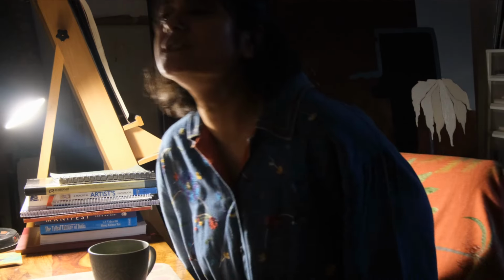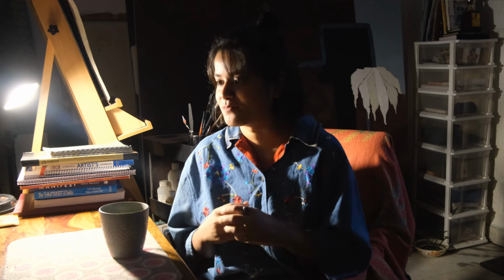So yeah, after 2 weeks we are here. You know what? I have started putting more efforts in making shorts because I think they work more nicely. I don't know. Okay, let's go and paint something.